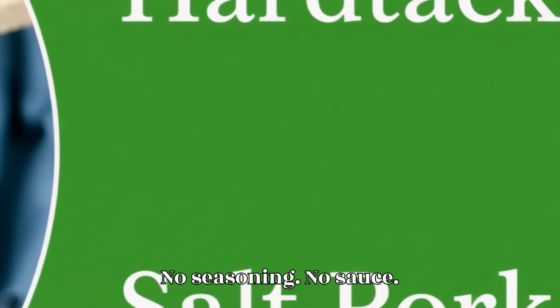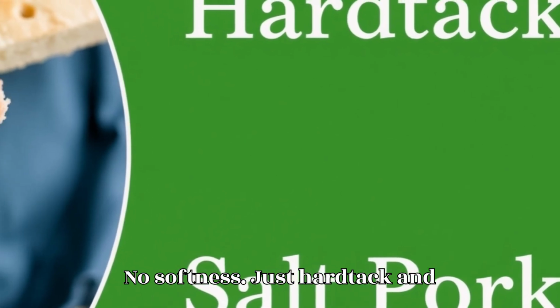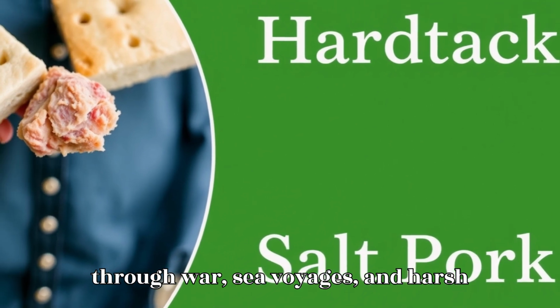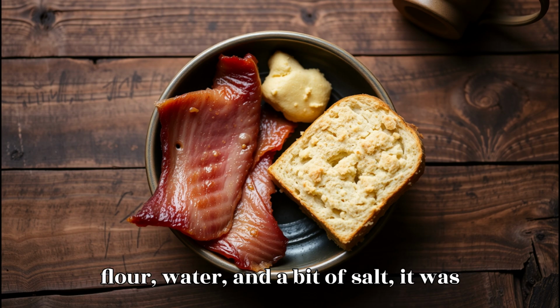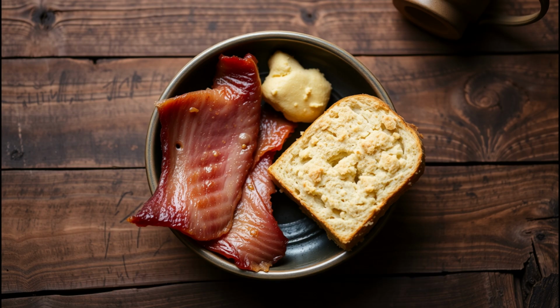No seasoning. No sauce. No softness. Just hardtack and salt pork, the original working man's ration, and a meal that could last through war, sea voyages, and harsh American winters. Hardtack was more survival tool than bread. Made with just flour, water, and a bit of salt, it was baked into dense, rock-hard squares that could last for years if stored right.